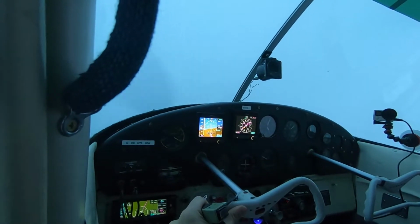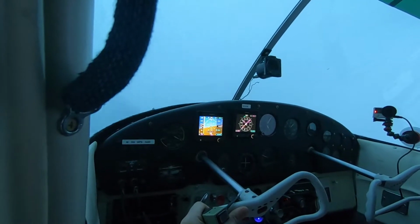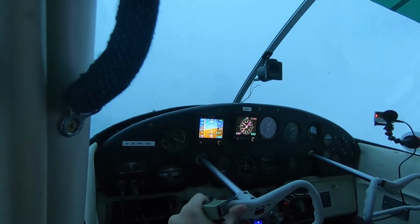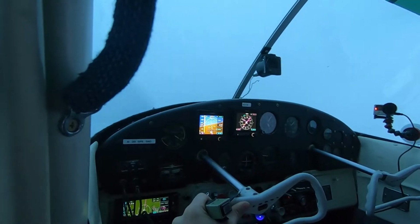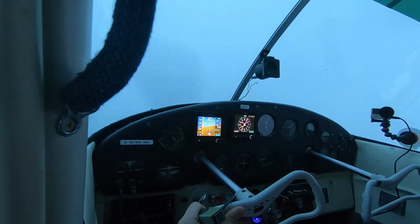Once you're at altitude, a little bit of a climb trend, so we're going to push that nose down a little bit, or really just release some of that pressure off so we can get back down. There's quite a crosswind that we got going on out here.